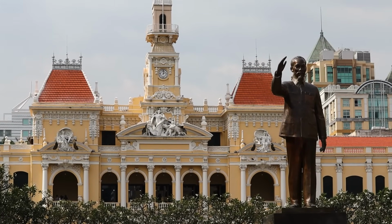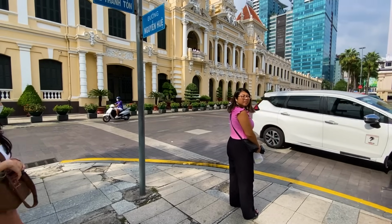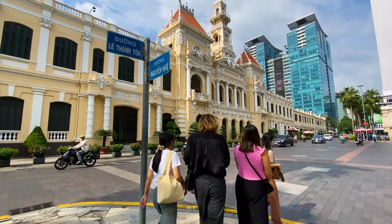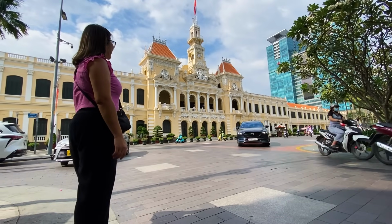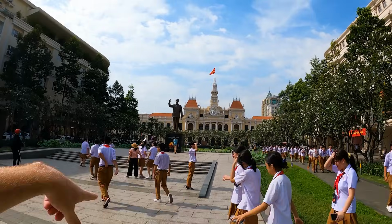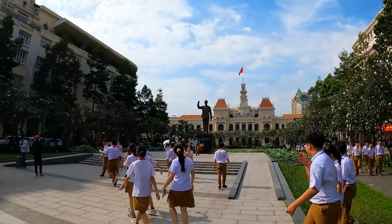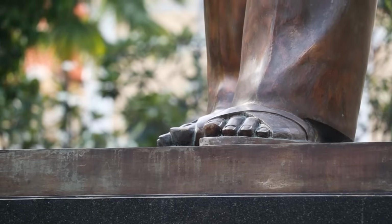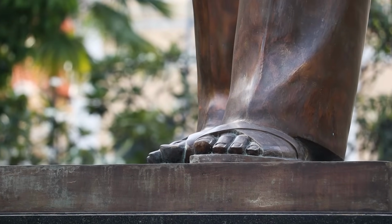So we've come to the city hall here, which is a beautiful building of the French colonial era, very grand and ornate. And there happens to be a bunch of school kids here who I guess are on a school trip to see the statue of Ho Chi Minh, where Ivana noticed the statue is wearing sandals, which is sort of unexpected and I guess shows he is a man of the people.